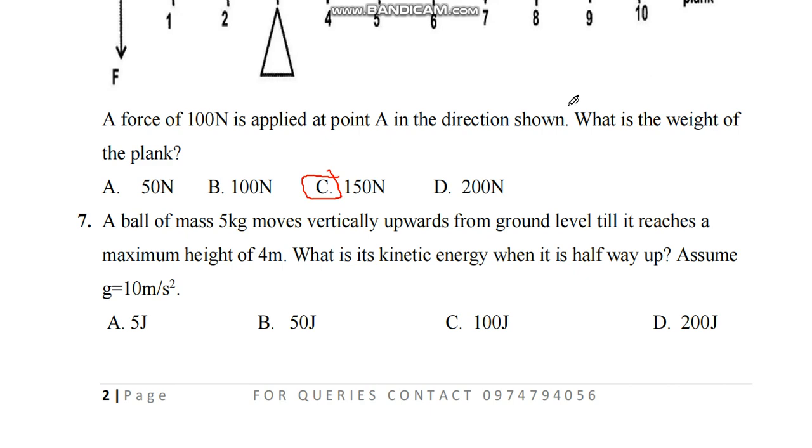Our time elapsed. Okay, so question 7. A ball of mass 5 kg moves vertically upwards from ground level till it reaches a maximum height of 4 meters. What is the kinetic energy when it is halfway up? Assume g is equal to 10 meters per second squared.